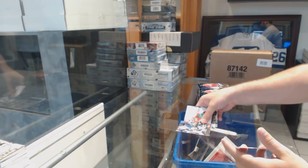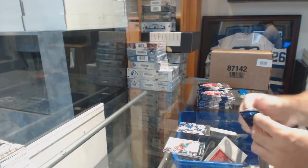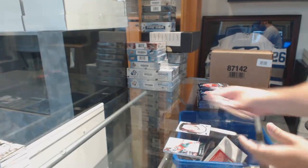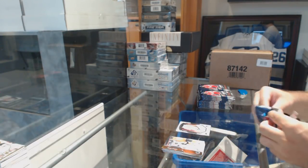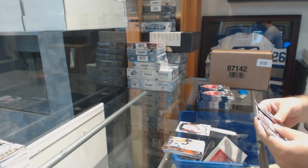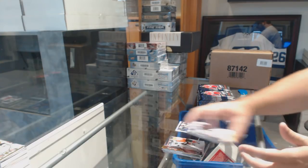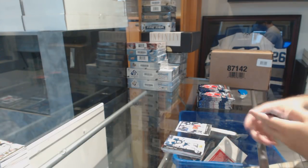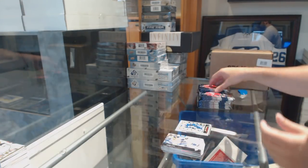All right, Linus Ullmark for the Buffalo Sabres, Young Guns. Plotnikov Portraits Rookies for the Penguins. Markus Hännikäinen Young Guns for the Blue Jackets. Yeah, I think it's an up and down type of thing. I don't know. Virtanen Retro Rookie for the Vancouver Canucks.